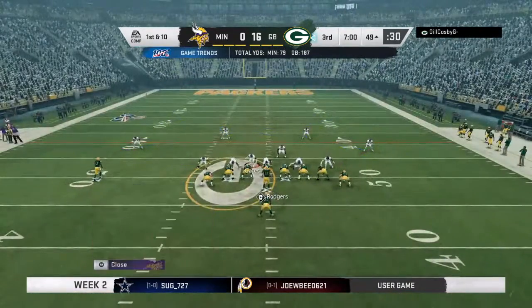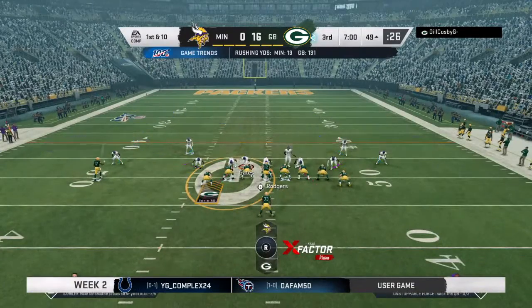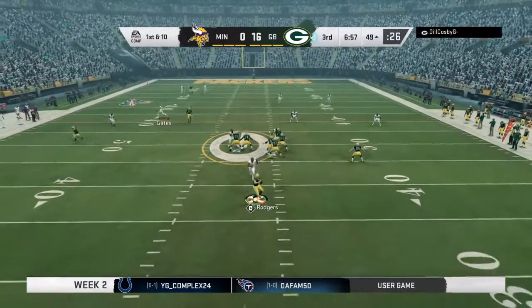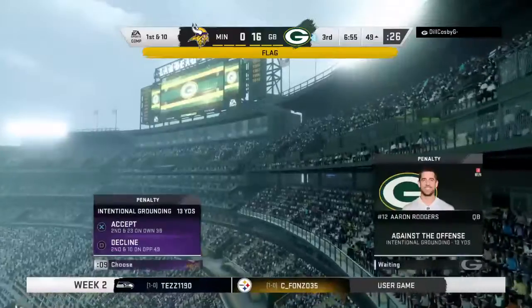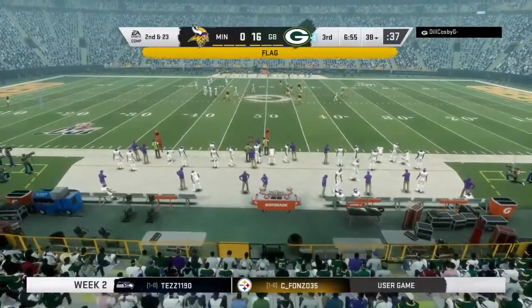From Viking territory now, they'll come up 1st and 10 at the 49-yard line. On play action, Rodgers. And that'll be incomplete. We do have a penalty flag down, however. Let's see what that's about.